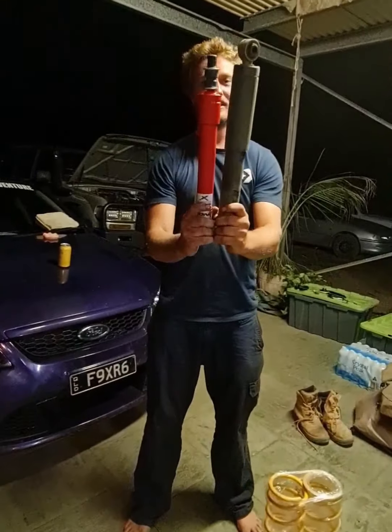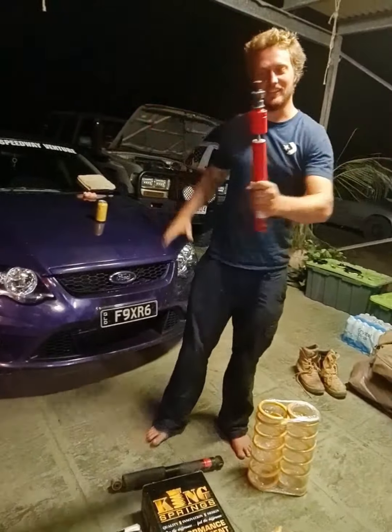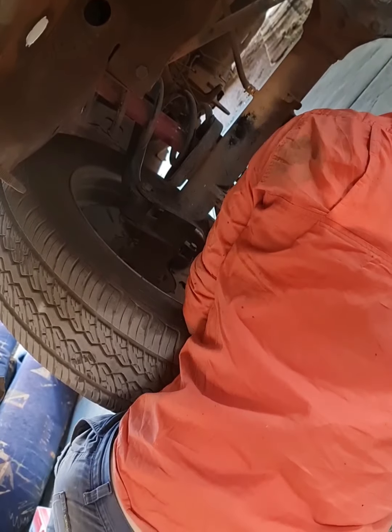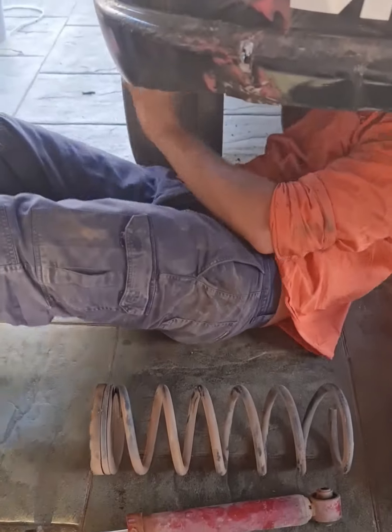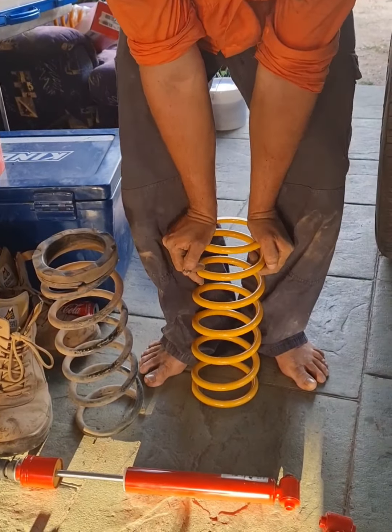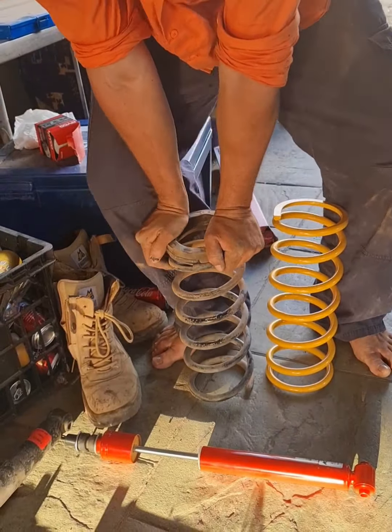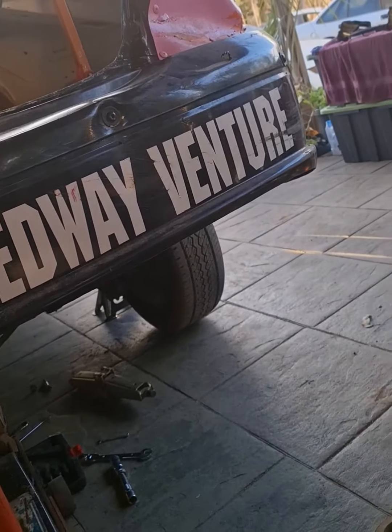How's this for rebound? It's pretty cool, eh? Get this one out, you pull it, that's some good rebound on that. Strut. Spring. Exactly the same to me. Oh, look, it almost looks like it's bent. This one is a little bit stiffer, I think. One, two. Goes inside it.